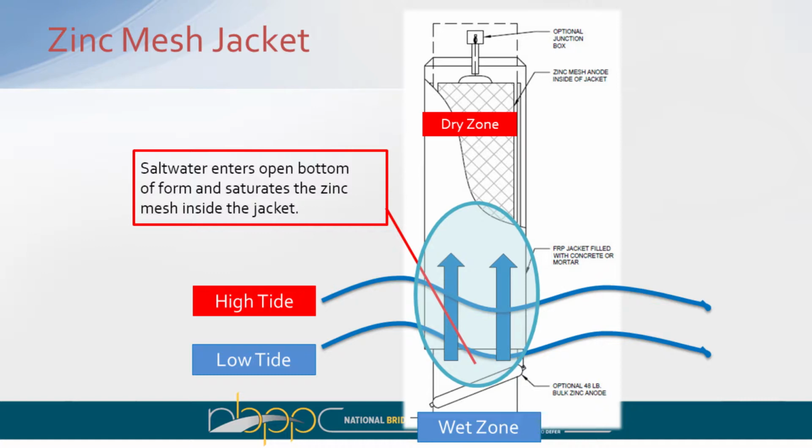And then, at the same time, we have our tidal fluctuation here. We have our tide that's going up and down, remember, with our salt water with the chlorides in it. This is providing activation to our zinc mesh. The zinc mesh is now in an active state, providing a galvanic current and protecting the area of the pile. A zinc mesh jacket system is most effective in this tidal range. Once you start getting far outside of the tidal range, it becomes a little less effective, obviously because there's no salt water present to keep the zinc in an active state.